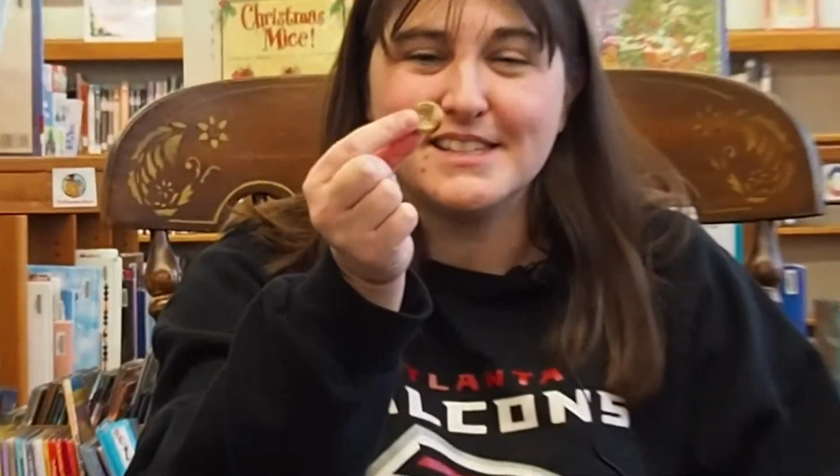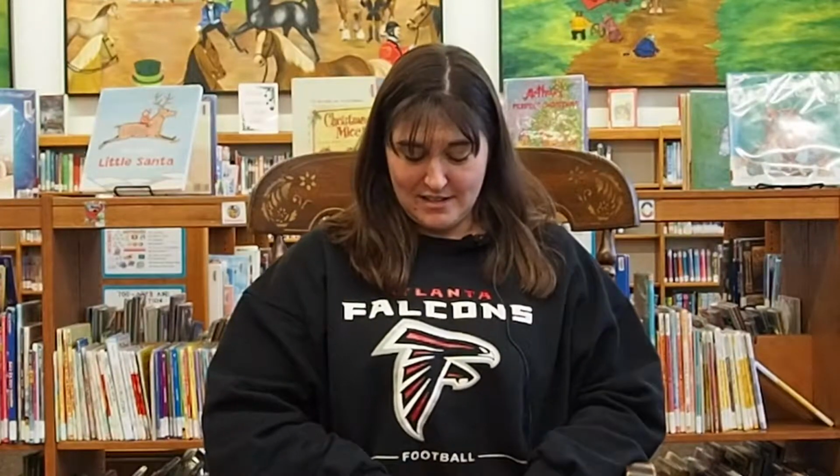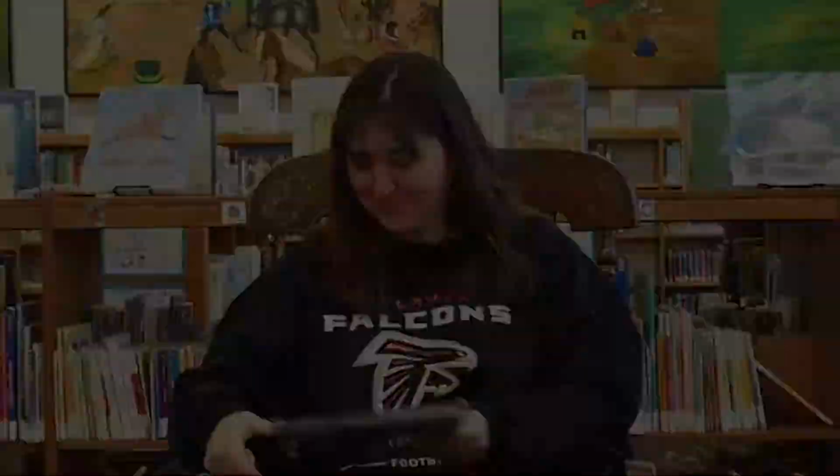I found Joseph's button. It's right here. Can you see it? Buttons can be cool. They can be used to fasten suspenders like Joseph or button a coat. Sometimes we collect them just for fun.